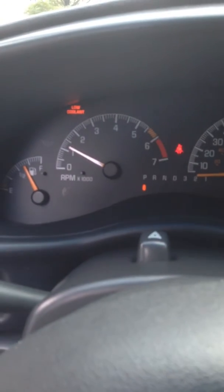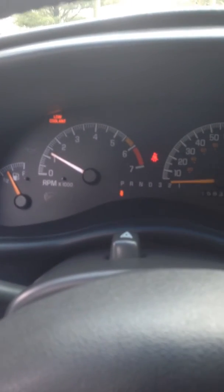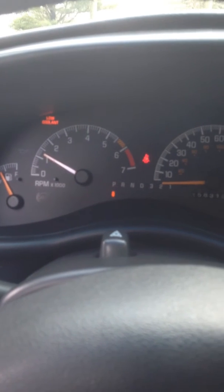Okay, it starts up good and nice and happy. The only issue I have on the dash is the low coolant light comes on, and it stays on until the car reaches temperature. In about 5-10 minutes it goes away. It's not losing any fluid, and it goes up to temperature. Coolant's fine. I think the sensor's bad. I just haven't had the time to replace it, and I know it's not a high dollar part.